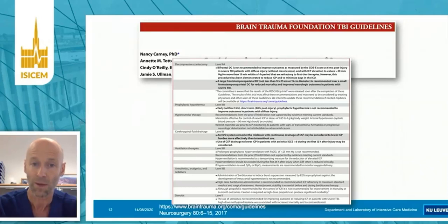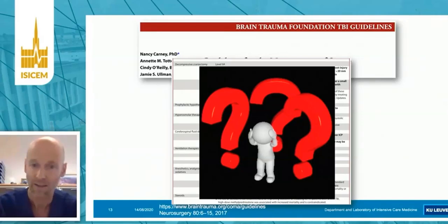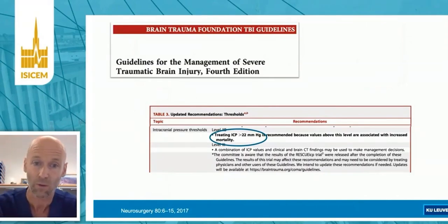And there was no algorithm anymore, which means that clinicians were somehow in doubt what they had to do and how to treat intracranial hypertension at the bedside. Because this guideline is very useful because it shows us the low level of evidence for most of our interventions, but for clinicians it might leave you in doubt. When it comes to the threshold, I don't think the binary problem that we had with the 20 millimeters of mercury is now solved with this new 22 millimeters of mercury threshold.